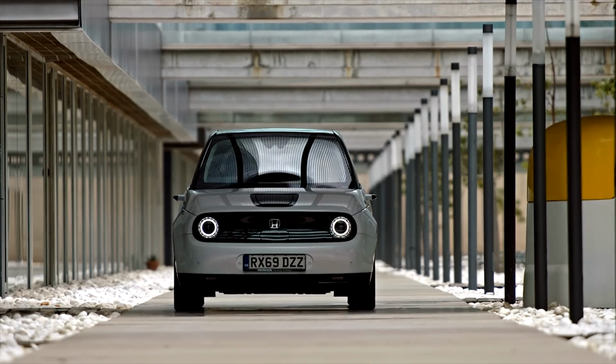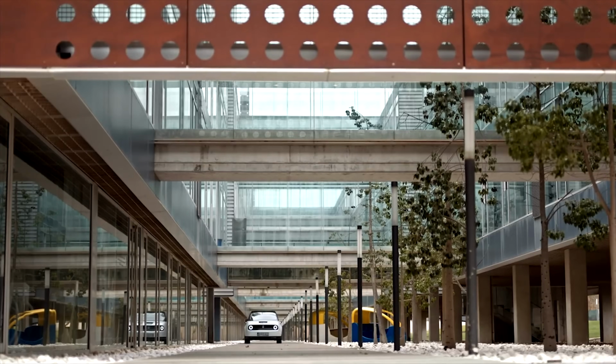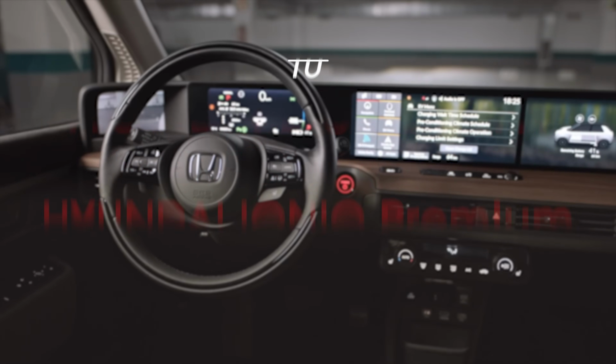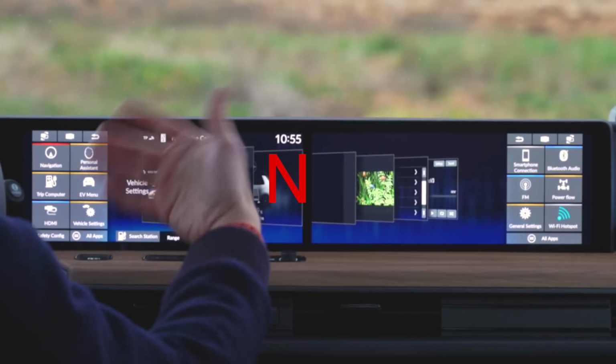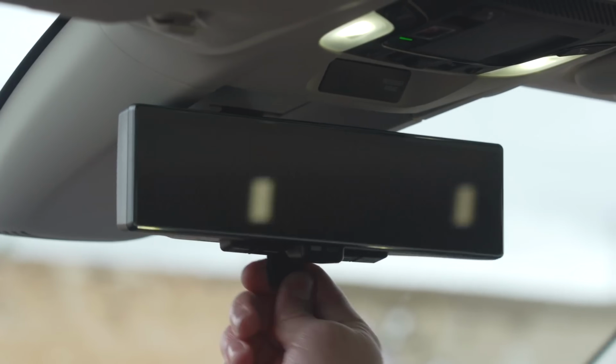The Honda E is a properly eye-catching EV on the outside, and its widescreen interior is remarkably upmarket for such a small car. It's also great to drive, and it comes with loads of standard equipment, so why is it only 10th in our list?